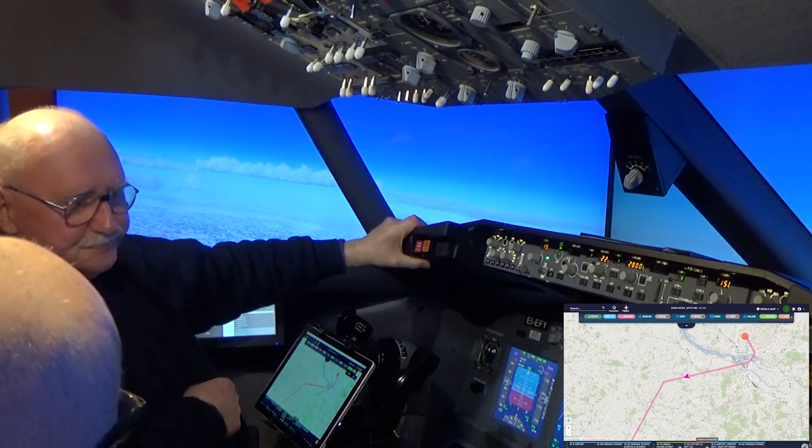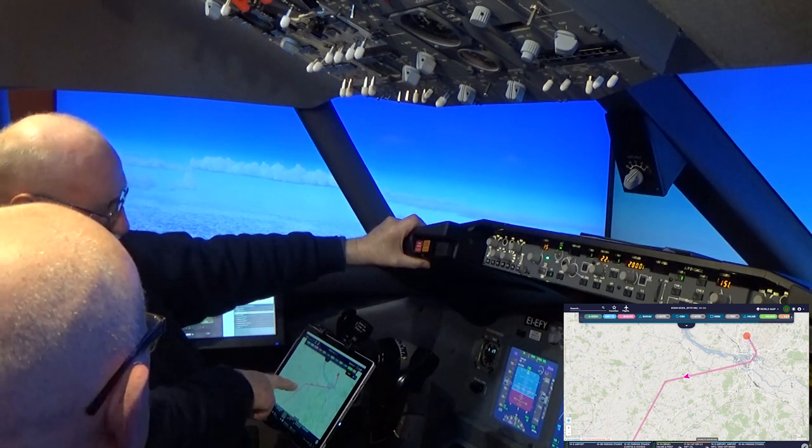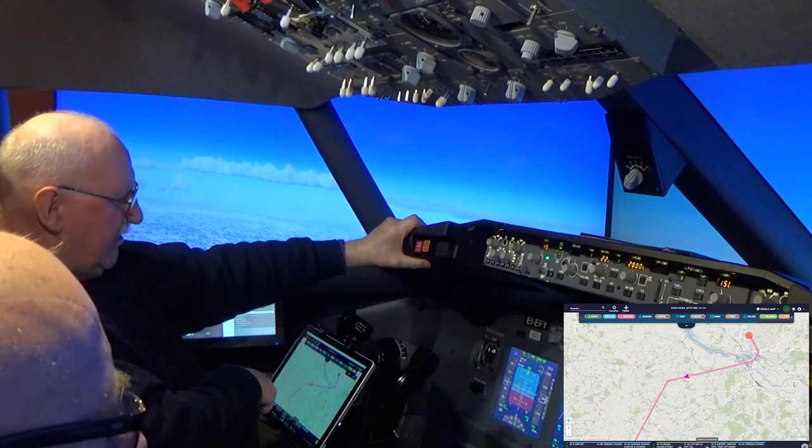How do you know? It says so on here. This is my map. This is the route that we're following. In a moment, we're going to be going to the left.